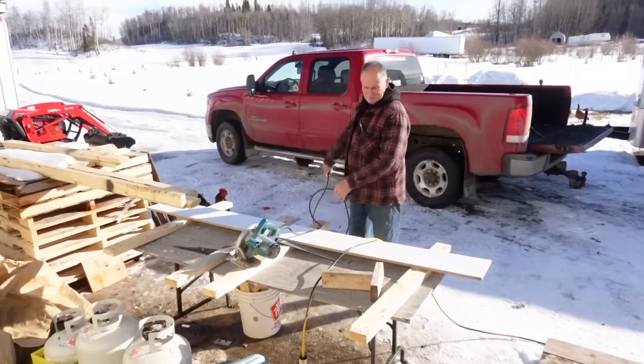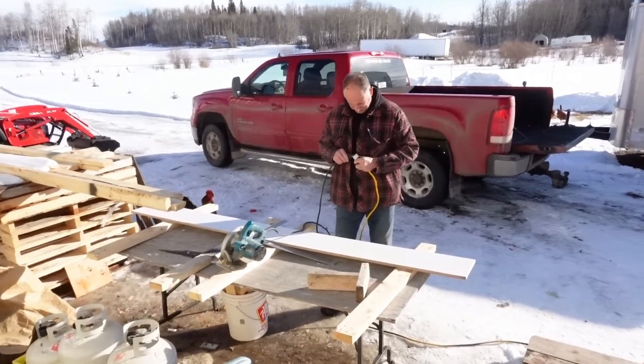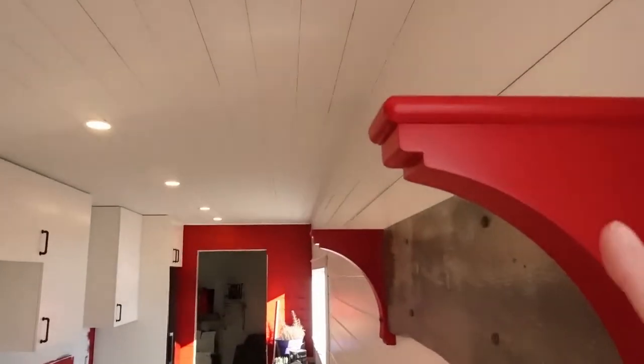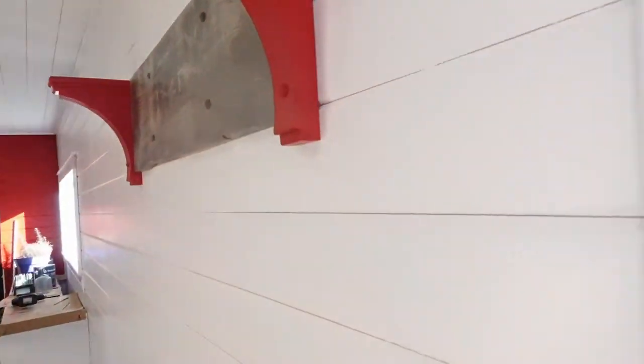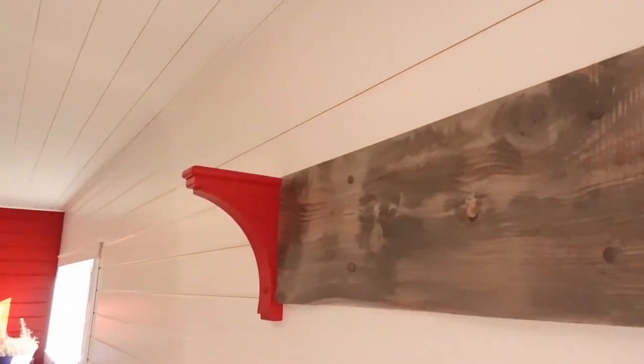Now, most of you remember me babbling about this cutoff from the fridge gable. I think it's 9 inches deep. It's just a little bit deeper than that, so it'll hang over a little bit. And so Chris is cutting 44 inches off of it to put up here. And then I'll figure out where I need to put the hooks.